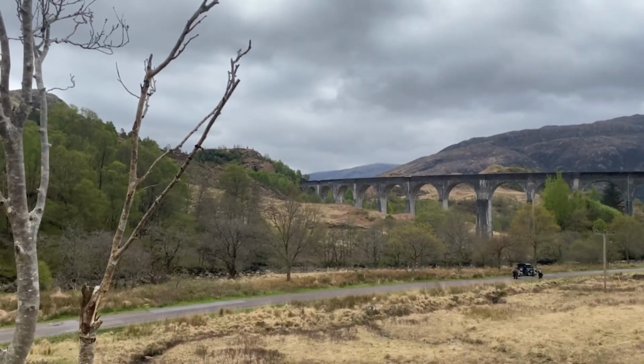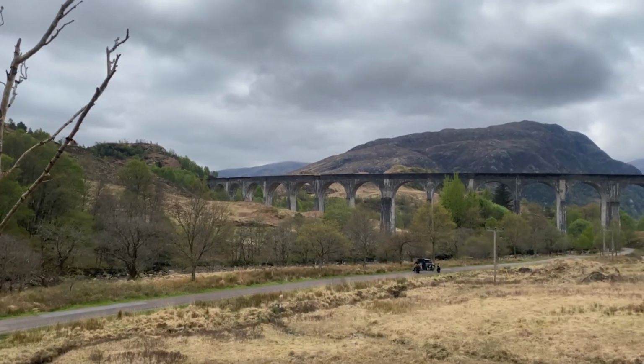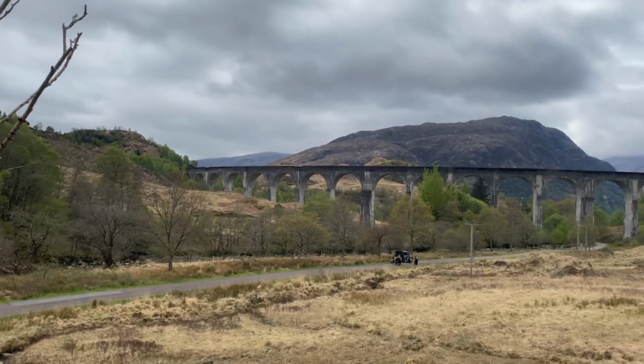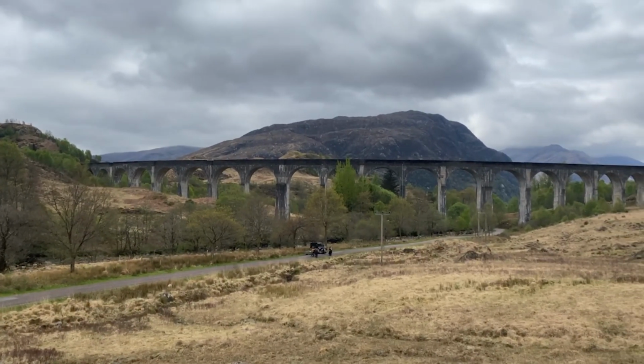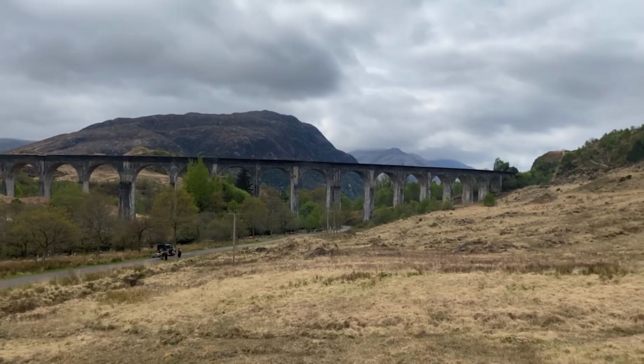As a Harry Potter fan, the Glenfinnan Viaduct was a must-see. In addition to several other films and television series, it was in 4 of the Harry Potter films. My only regret is that we didn't stay long enough to see the steam engine come through.